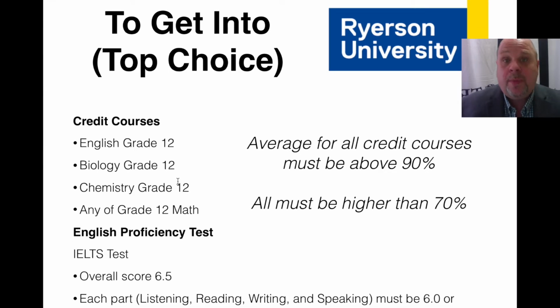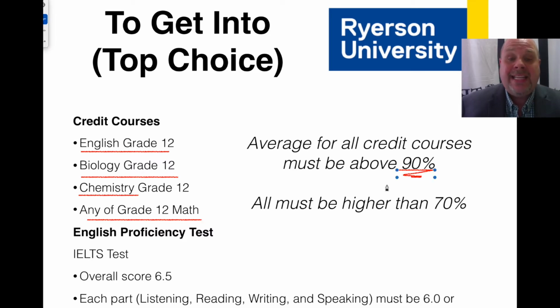So from the beginning, from the moment the students arrive, we discuss what each program requirement is. So in this situation, Vicky needs to get English grade 12, biology, chemistry, and any grade 12 math. And she must have an average of 90%, and all of her grades must be higher than 70%. Now, this is what Ryerson requires for students entering in the nursing program.